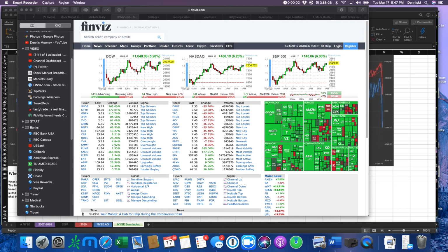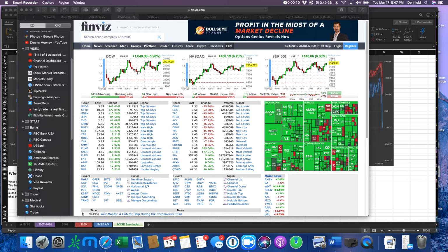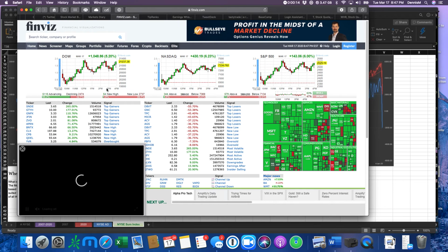So today is Tuesday, March the 17th. Happy St. Patrick's Day. Probably doesn't matter where you're living, you're probably not going out and celebrating St. Patrick's Day. So let's take a look at the markets.